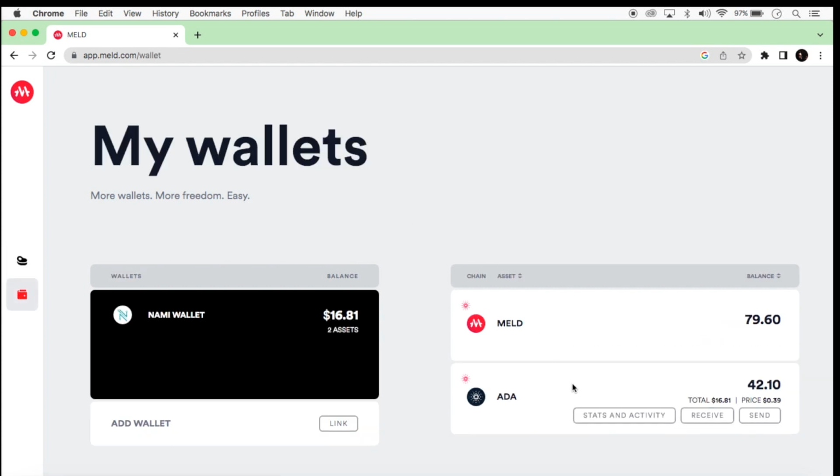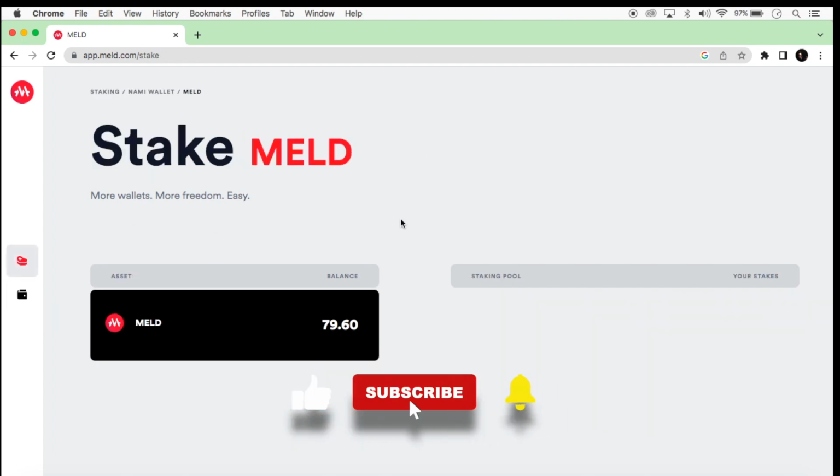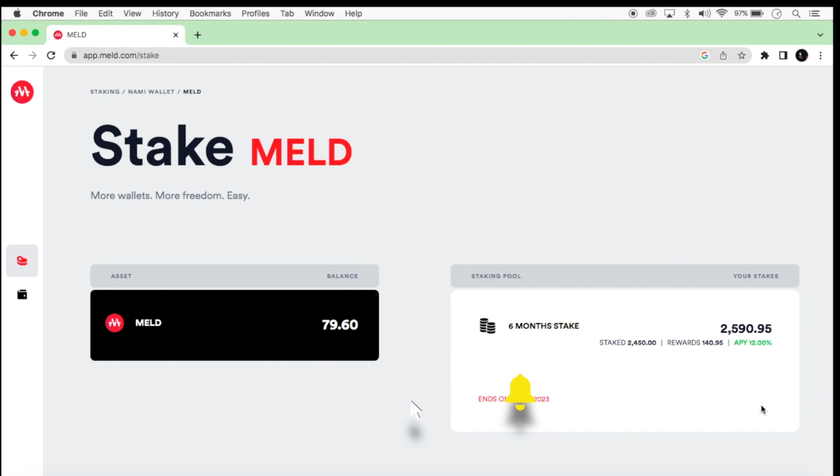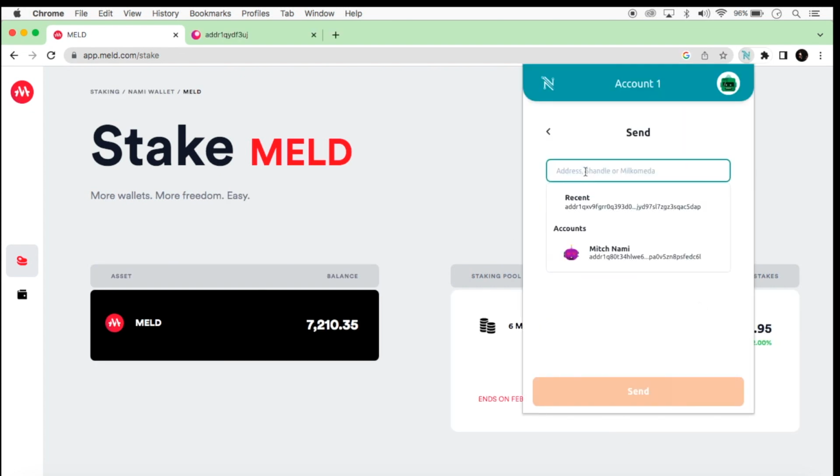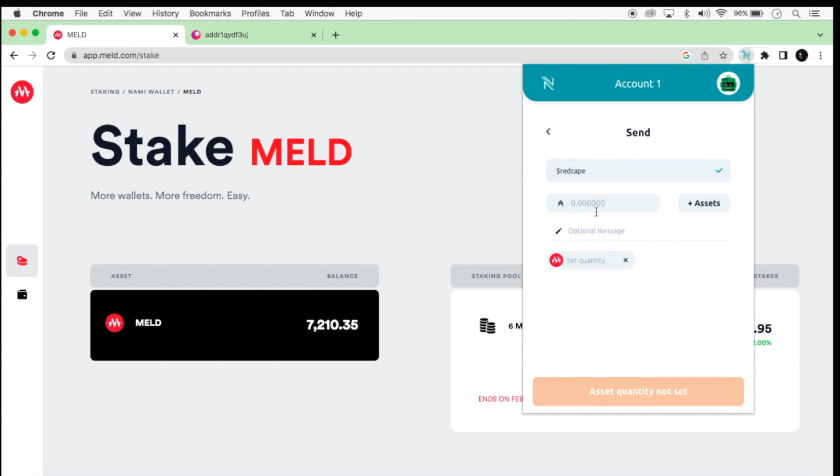So if you're in the 6 month as well, be patient. That's going to be in 6 days from now, so February 10th, you'll be able to claim those. So great job with the MELD team. They've been doing a good job, and hopefully we'll be doing a video here on the channel showcasing what else you can do with MELD in terms of earning a yield. That's the idea of crypto, right?